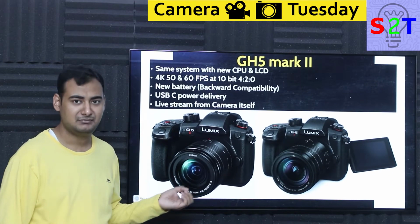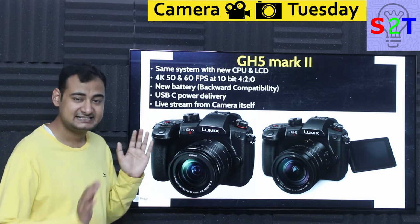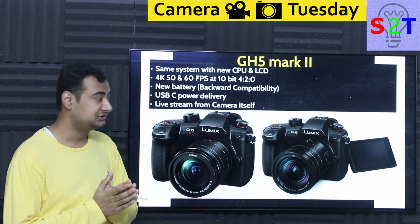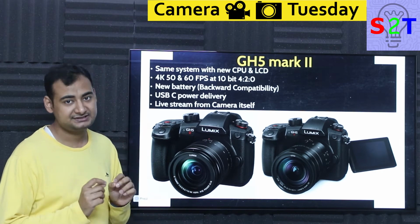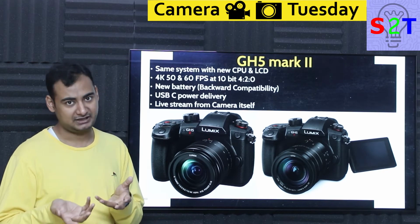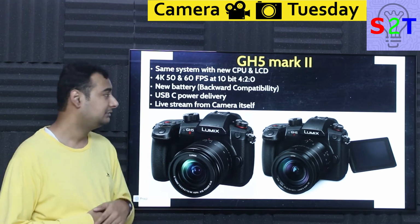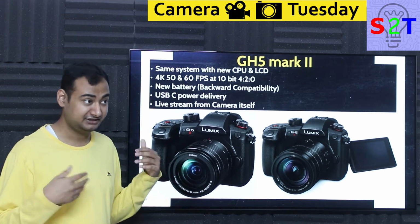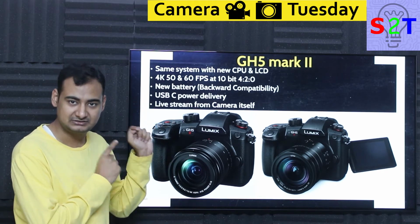So GH5 Mark II comes along. Now this puppy has the exact same architecture, aka the sensor is the same core technology. However, the processor has been improved, and the LCD they made a bit smaller and much brighter. So it's actually an improvement, and the processor is the biggest improvement. There was no big chunk of improvement elsewhere. Where did that money go? That went into a big chunk of CPU.